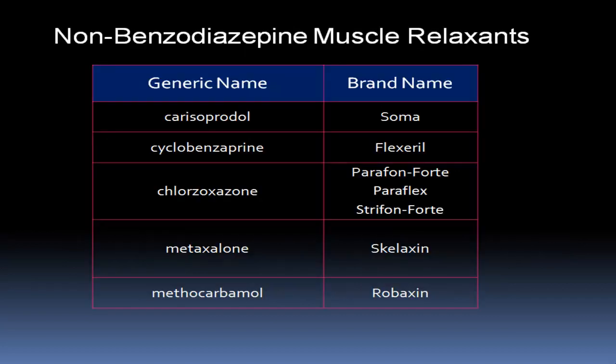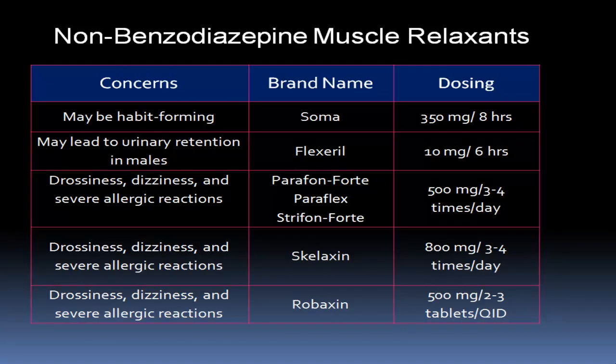Here are some non-benzodiazepines used for muscle spasm you should be familiar with. Note that they do not relieve pain, but instead either reduce muscle spasm or are sedating. Here are some common side effects, including drowsiness, dizziness, and in some cases severe allergic reactions. But some, like Flexeril, may cause urinary retention in males, and Soma may be habit-forming.